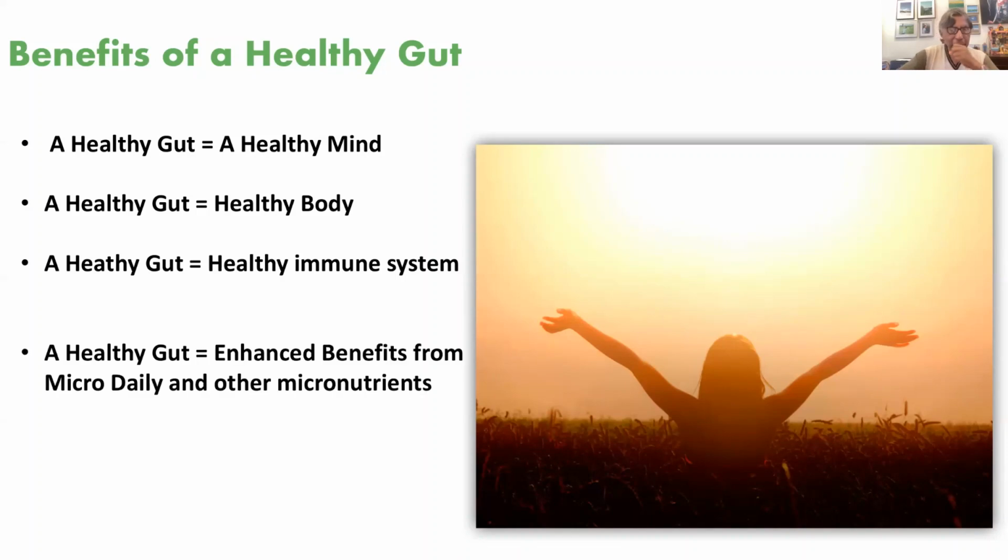That's right. And a healthy gut, which is really important to all of us who are taking Micro Daily, enhances the benefits of Micro Daily and other micronutrients. So really, is it fair to say that a probiotic will boost the efficacy and the benefits of Micro Daily? Yes, there's no doubt about it. There is no doubt about it.